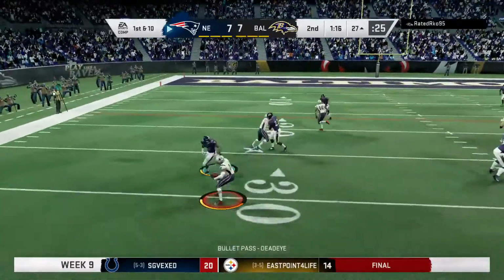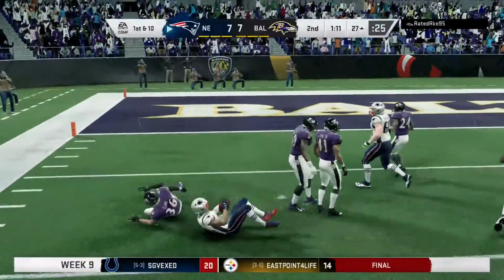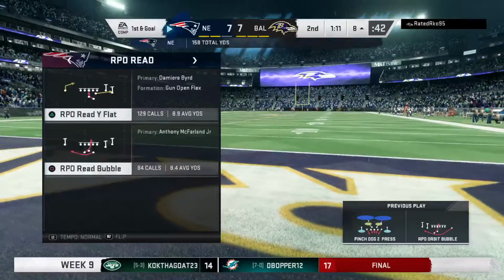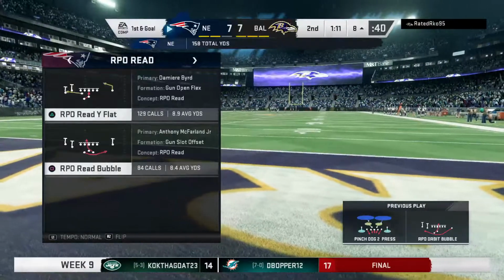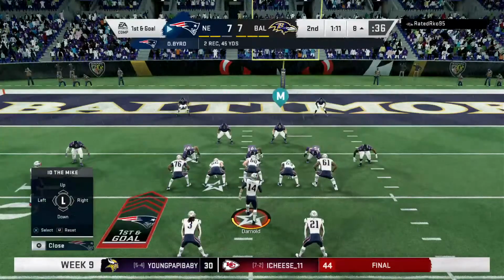Now a fake on the give here as they try the run-pass option. And some room to work, and they've got it inside the 10 at the 8. Now the Patriots are going to use one of their timeouts as they'll get a chance to talk it over after picking up the 1st down.